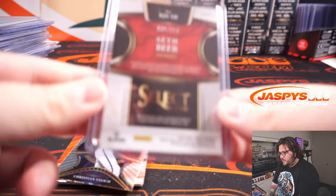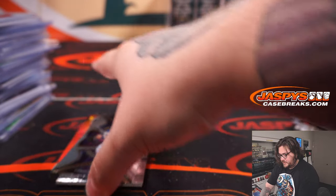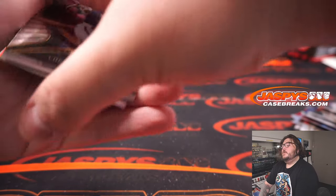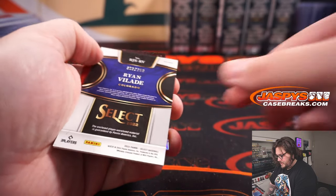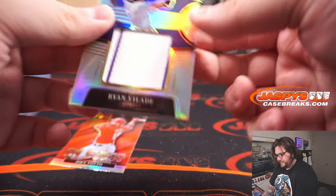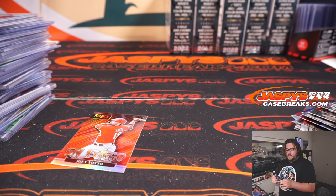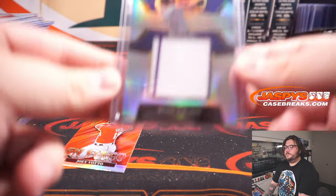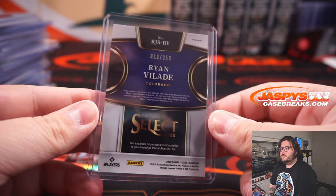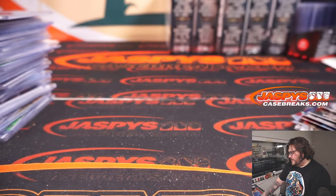Nice one for Andy, 102 out of 250. Seth Beer. And a Ryan Vilade out of 250 patch. Two pinstripes in there, Colorado Rockies. Donald Brazier, out of 250. Silver and a fuego, Joey Votto, to end it there.